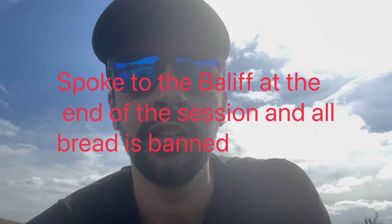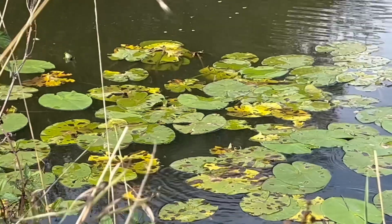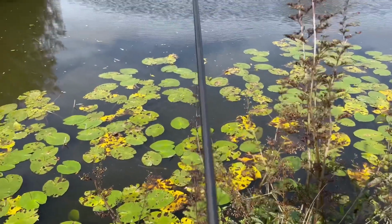I'll show you, see if you can see the carp. It's just gone down under the surface now, but it's still there. It's just in that carp. I'm in. And a little stalking in the lilies.